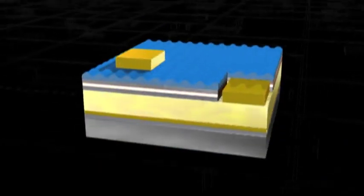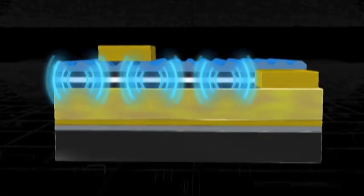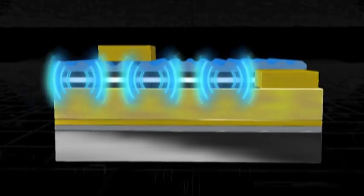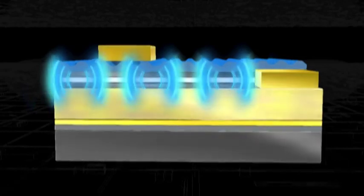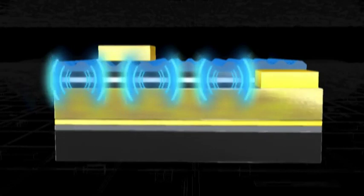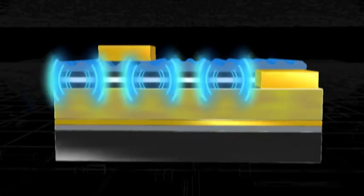OPTEK will minimize polarization fields by growing gallium nitride devices on semipolar planes and by growing a heterostructure that has thin layers of tertiary compounds that serve to create layers of compressive strain and tensile strain that serve to counteract one another and reduce the stresses that cause the electromagnetic fields in the first place.